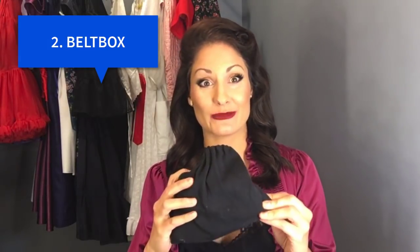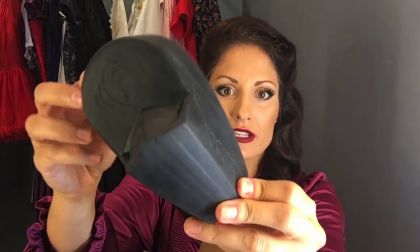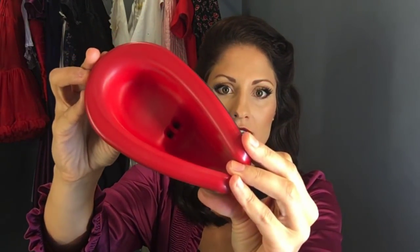Okay, coming at 2, the belt box, ladies and gentlemen. I have a belt box. This is how it comes packaged. It comes in a little drawstring bag. This is what it looks like, as you can see. And there's a little hole there for your nose to rest.